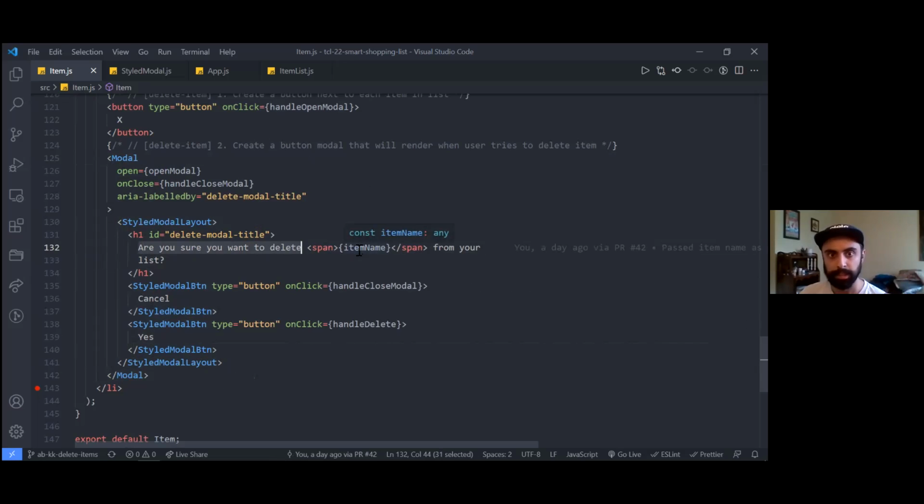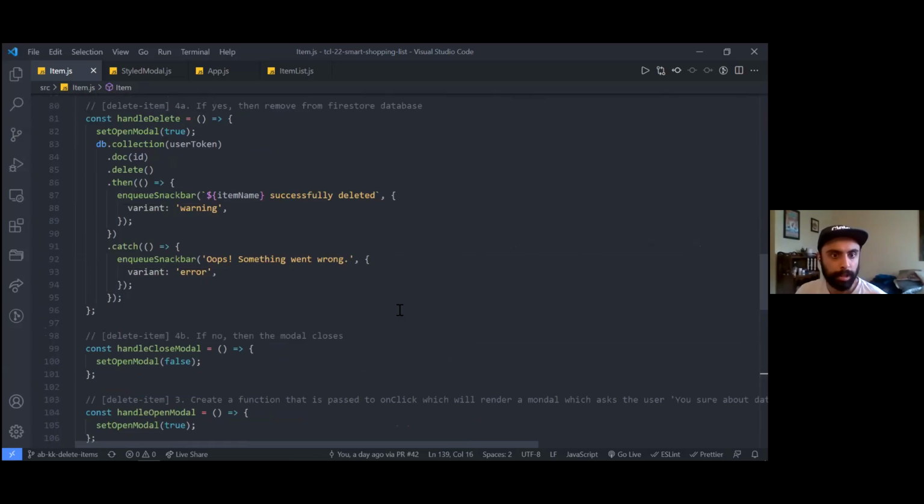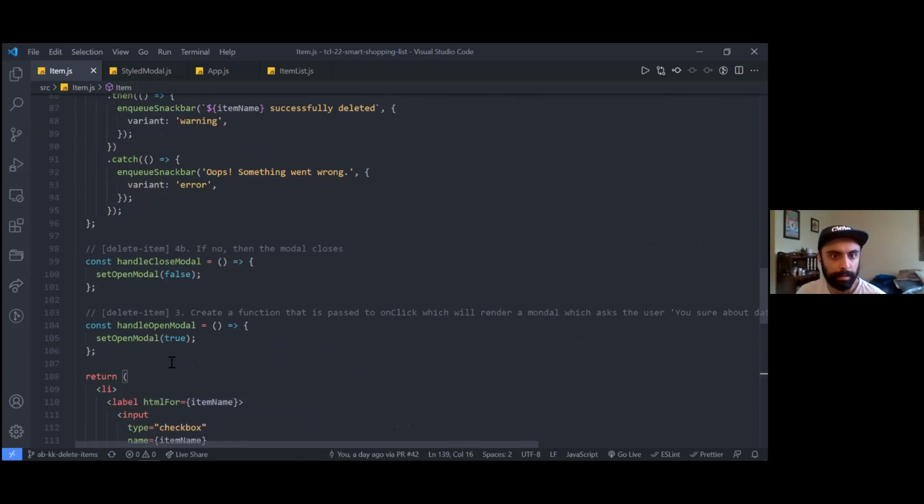Lauren had suggested, which I think was a great thing, dynamically changing this prompt message over here. So as you can see, the item name changes based on the item that was clicked to be deleted. And then we've got our cancel button and our yes button over here. So let's go over into the logic of things.